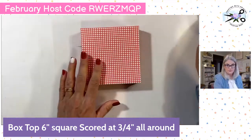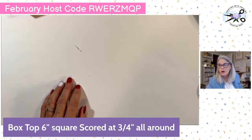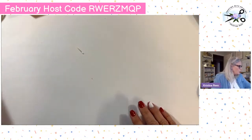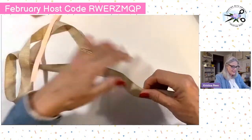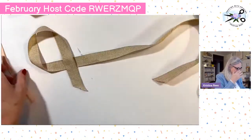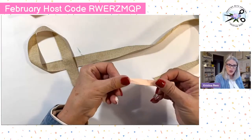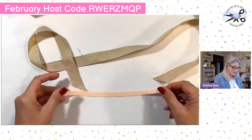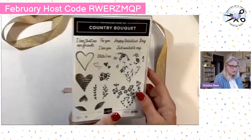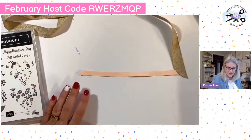We've got our box. Now for the ribbon part. I have 2 pieces of ribbon here. I have this nice thick linen ribbon. I love this ribbon. And then I have this thin, soft suede in petal pink. And I just have a little bit of that. And I have the stamp set Country Bouquet. So I have that and I have my stamps already.